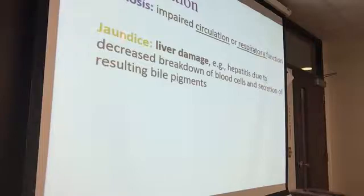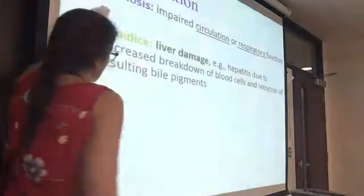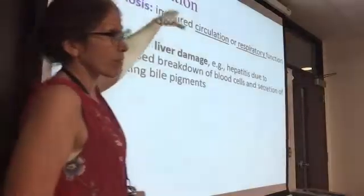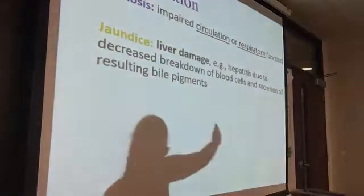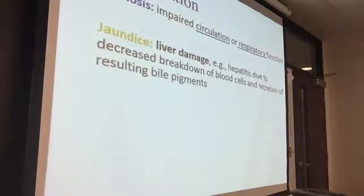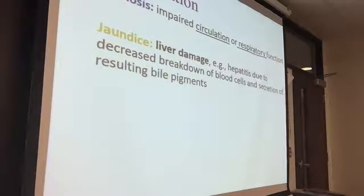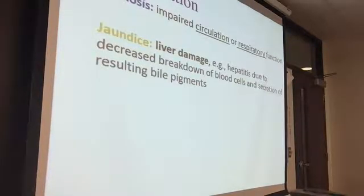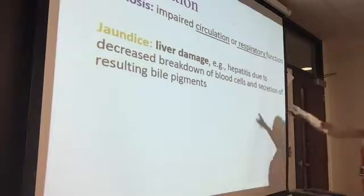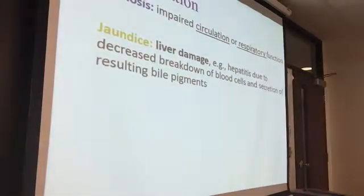Okay. So cyanosis, that's that bluish coloration that you often see around the lips and the nail beds where there's going to be less melanin. And that's generally either your circulation is kind of low to that area, or you don't have enough oxygen getting acquired. So if you have a respiratory disorder, you might present with cyanosis, right? And we want to deal with that. And then jaundice, of course, is liver damage, right? This is a build-up of the bilirubin.